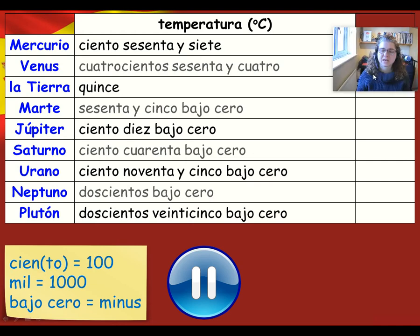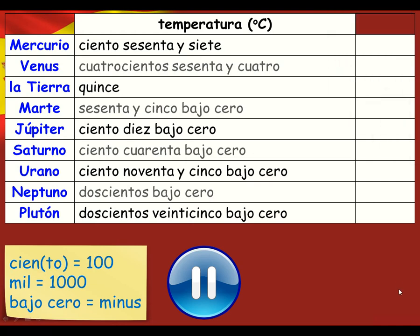So here is a table with some information telling us about the planets. Now, it's giving us the temperatura. What do you think the temperatura is? It's measured in degrees centigrade, which will give you a clue. That's right, it's telling us information about the temperature of the planets.